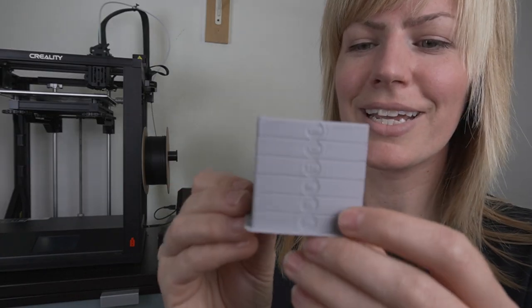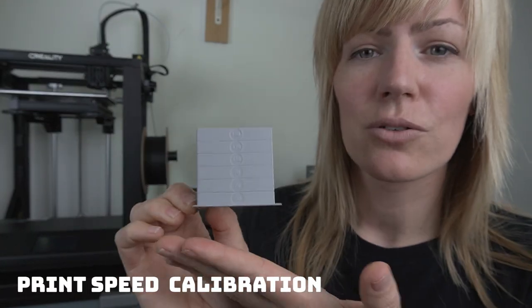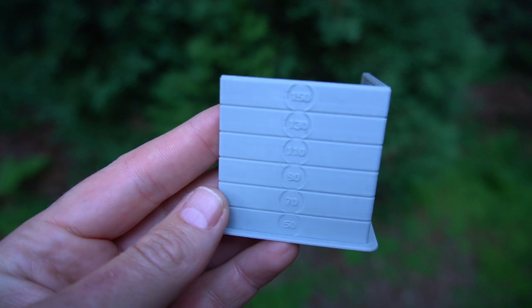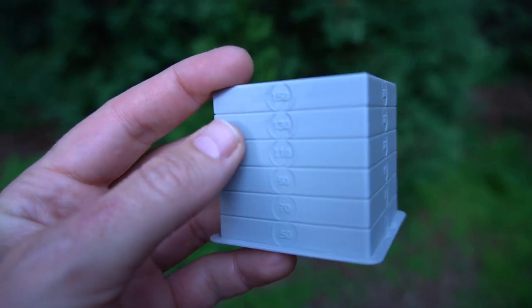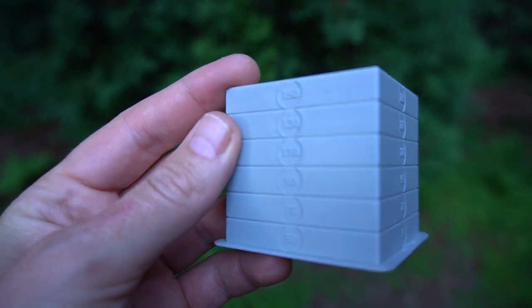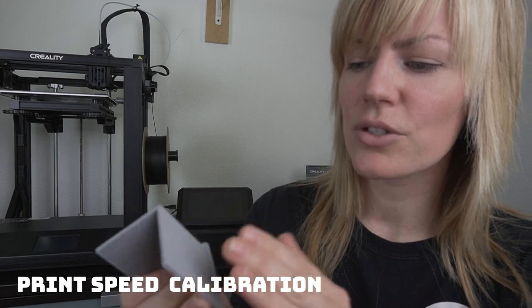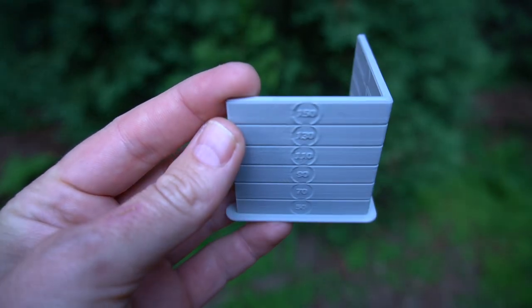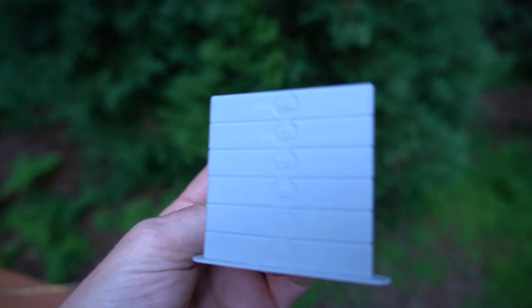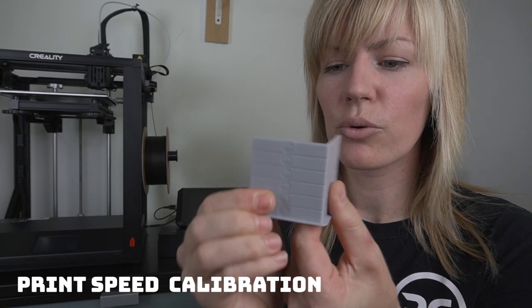The next thing I did is a speed tower. Similar to the temperature tower, this is going to change the printing speed every few layers, so we can go from 50 millimeters a second to 150 and see the impact of speed on the quality of our prints. The faster the printing, we're going to get some more ghosting here, so we can basically see a little bit of our object printing where it shouldn't be. Basically, the motors are kind of vibrating and you're going to get those vibrations showing throughout your print.